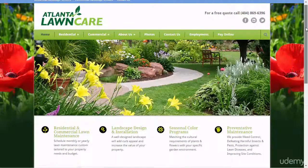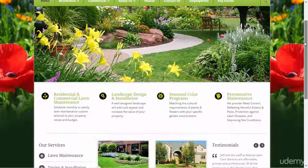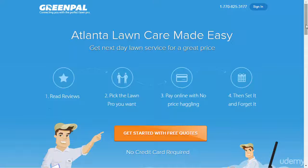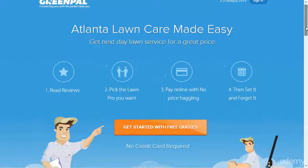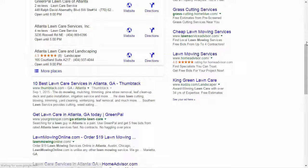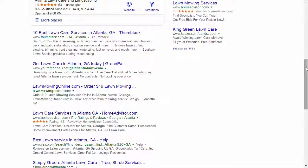So I can click through to any of these websites here if I want. I can see how they stand out from any of the others if they do, but I am seeing some similarities. This one looks a bit different, makes it very easy for the customer to understand what to do, how things work. So again, get some ideas from your competition that's out there.